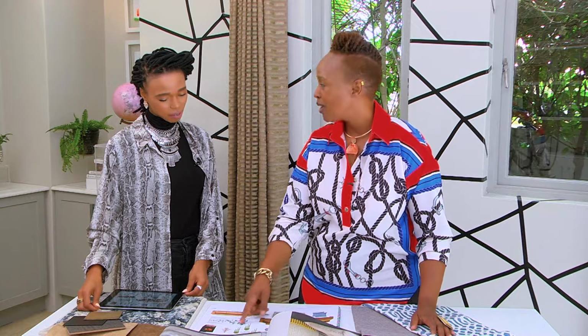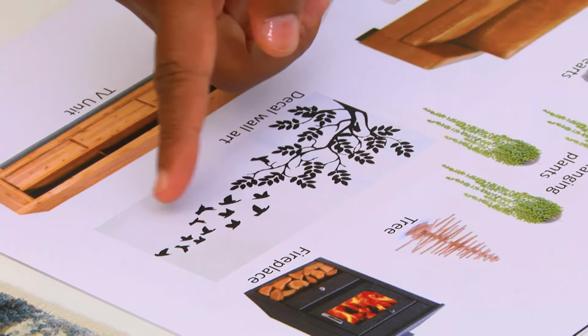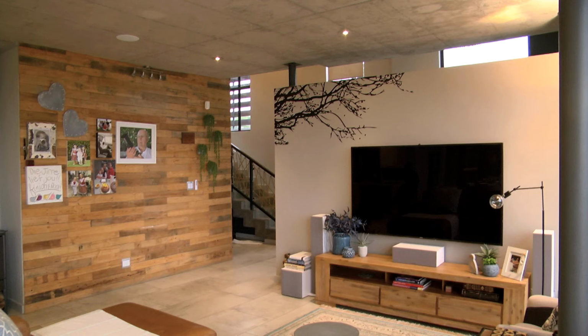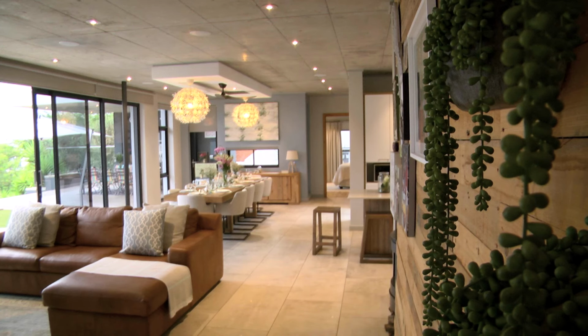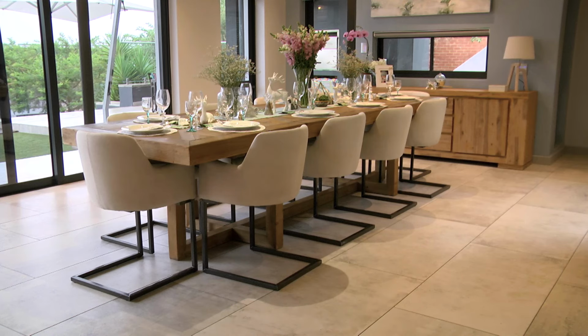The decal on the wall above the TV, what a beautiful touch. And it's just, again, adding a touch of nature into this very industrial outlook, but softening it with elements such as children's artwork, the felt hearts. It all just creates a harmonious interior for us to enjoy this family home.